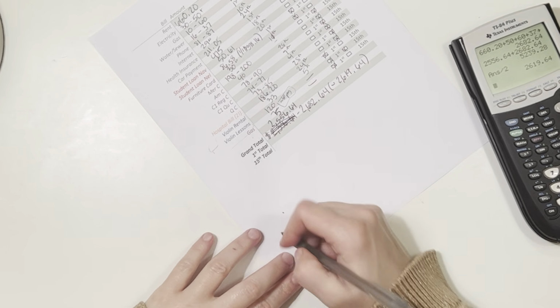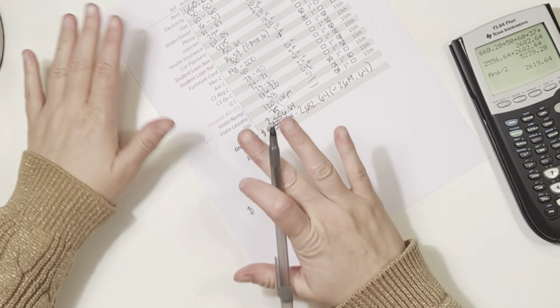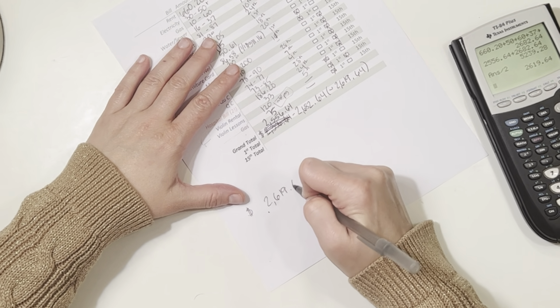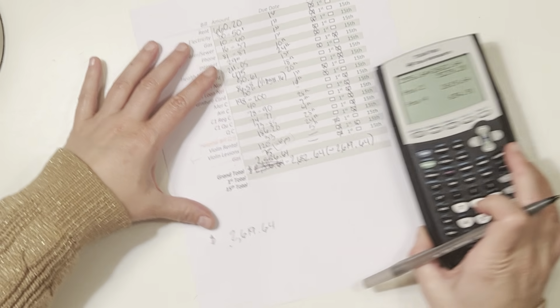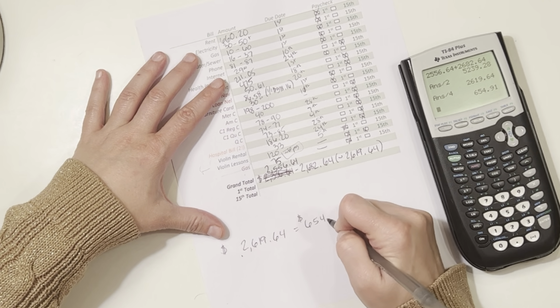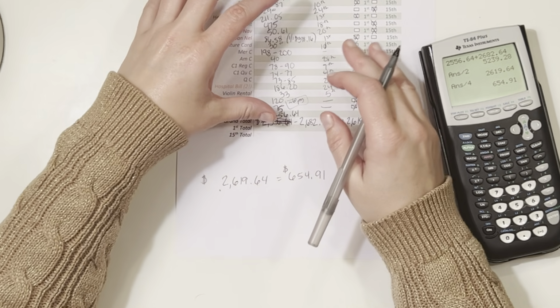I'm gonna break that down even more. So we'll use, again, the average of the two since that'll be about the mid-range. $2,619.64. I want to see if I divide that by 4 weeks in a month, that gives me $654.91 that I make each week has to go to basic bills.